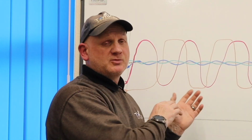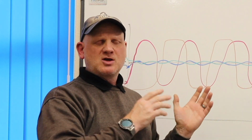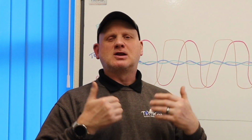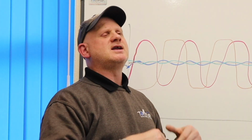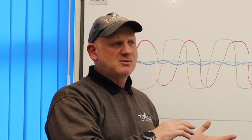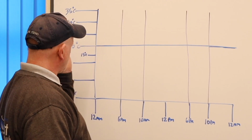Now that's weather comp compared to a standard room stat and time clock. Now you can't just have weather comp, you need some kind of time control as well. So weather comp works brilliantly with load compensation or smart thermostats. So let's have a look at the difference between the standard room stat and time clock compared to load compensation or smart thermostats. We have a graph.